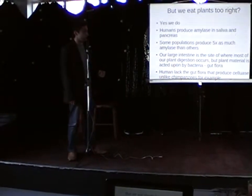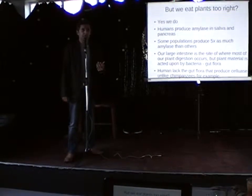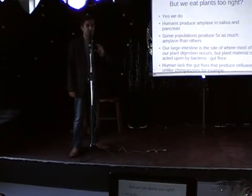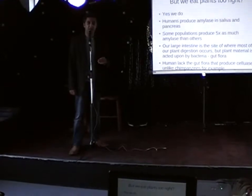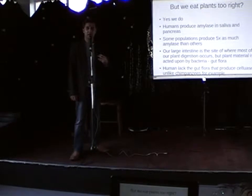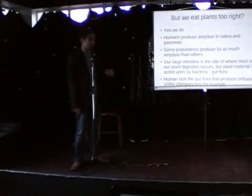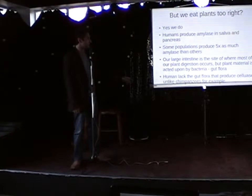So our large intestine is the site of where most of our plant digestion occurs, but plant material is acted upon by bacteria or gut flora. In fact, a lot of you may not know this, but out of all the cells making you up right now, 9 out of 10 of them aren't you. They don't share your DNA. Bacteria, and they're about 1,000 times smaller than your cells. And a lot of these bacteria, without them, you'd die.